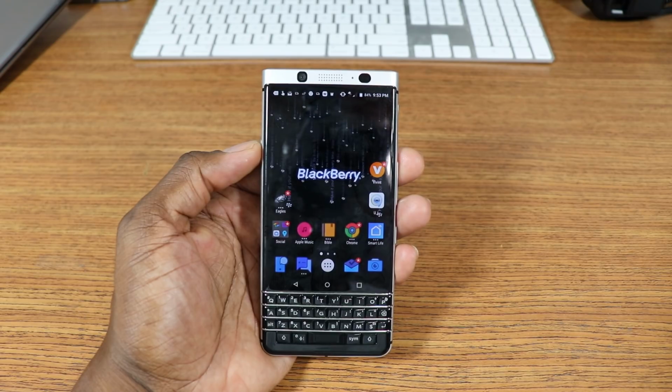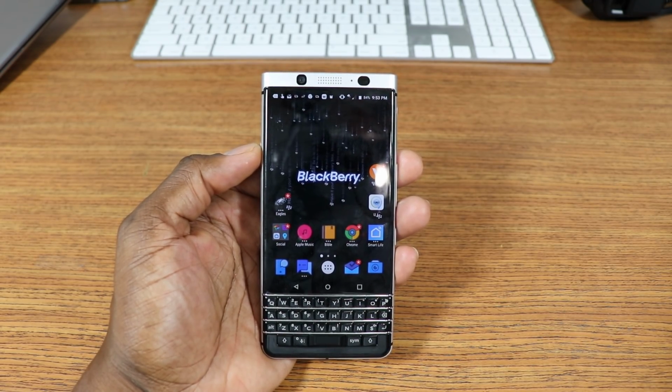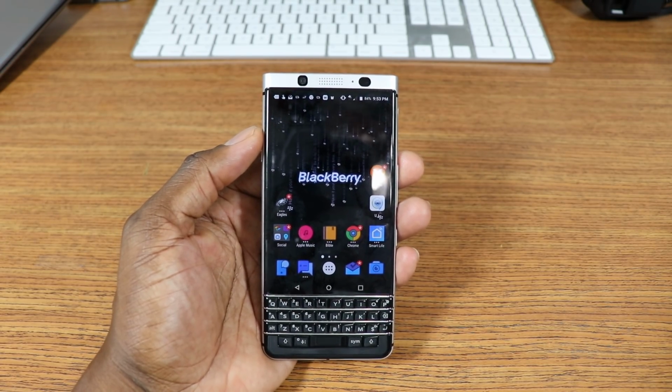It fits well in my catalog of devices. And I think you would like it, man. I mean, good battery, good signal, good cameras, unique form factor. You get a keyboard if you want it. It's good. It's a good look.